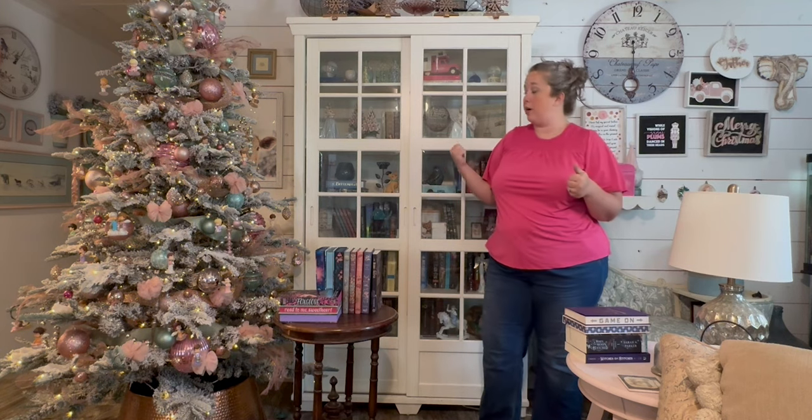Today we're going to be reorganizing the main bookshelf in my living room. You can see it is a mixture of books and decor pieces. It is the only bookshelf I have in this room, so instead of it being 100% books or 100% decorative, I do have both on here.